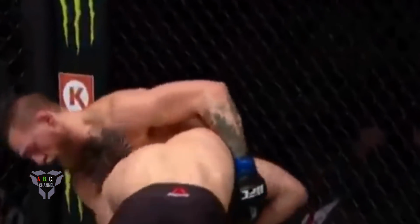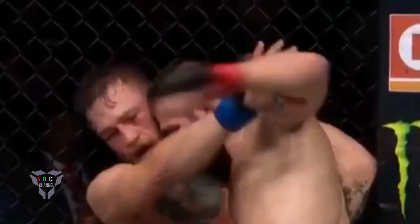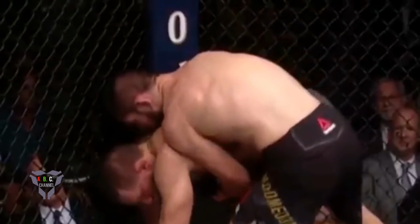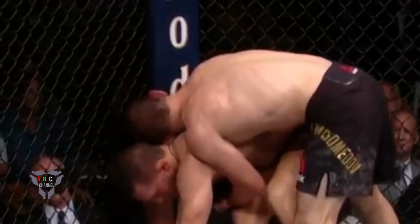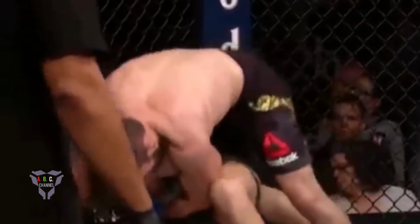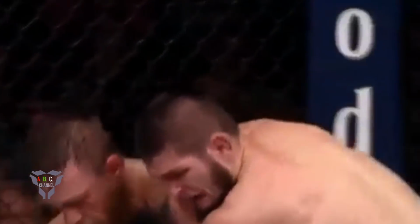Good entry by Nurmagomedov. McGregor trying to use the fence to his advantage. And he gets tripped right down. Too good. He does such a good job of using his legs to wrap up your legs. But Conor's back up to his feet almost. And this is where Khabib really starts to get ahead from this position. Once he gets here, he doesn't let go of that grip. And he goes back and forth between the double, and he wears you out by putting all that pressure on your arms like that. Makes you carry his weight up against the fence. He's done this time and time again, and when you try to stand up without hand control, he throws you.